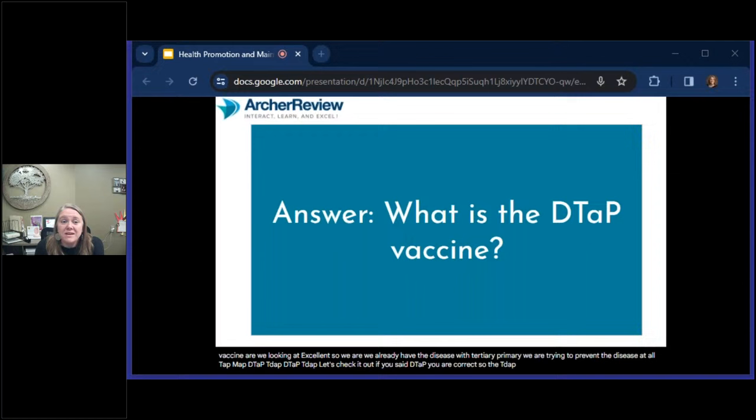So the Tdap and the DTaP vaccines help protect against the same diseases, but they're used for different age groups. Tdap is recommended for older children and adults, and DTaP is recommended for infants and young children. Tdap is one that we recommend in pregnancy. Even if mom is up to date in her immunizations, we recommend the Tdap vaccine towards the third trimester in order for her to pass that immunity onto her unborn child until they can get their DTaP vaccine. So they're protecting against the same things, but one is used for older and one for younger children. Excellent job. Many of you got that one.